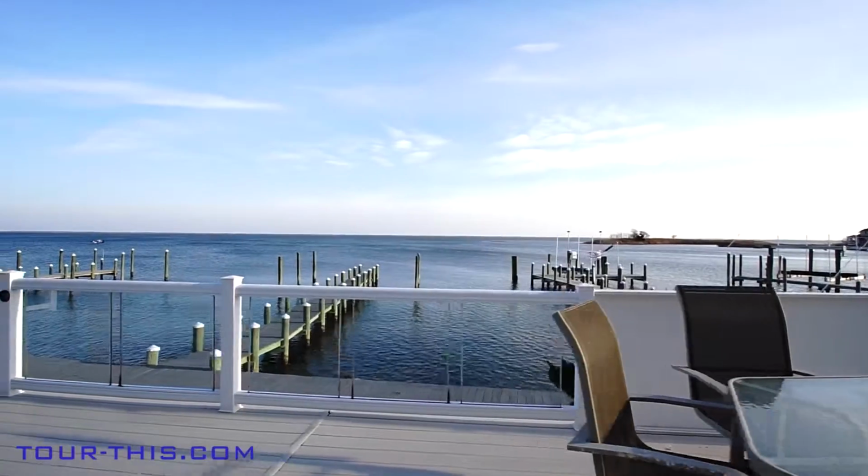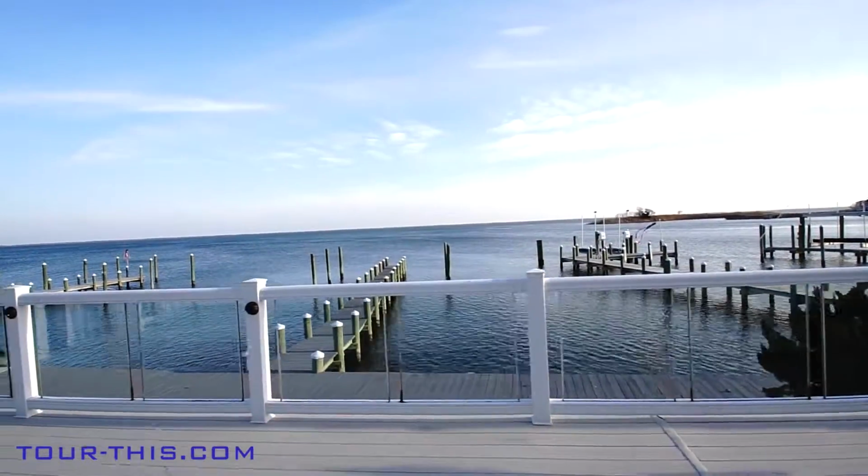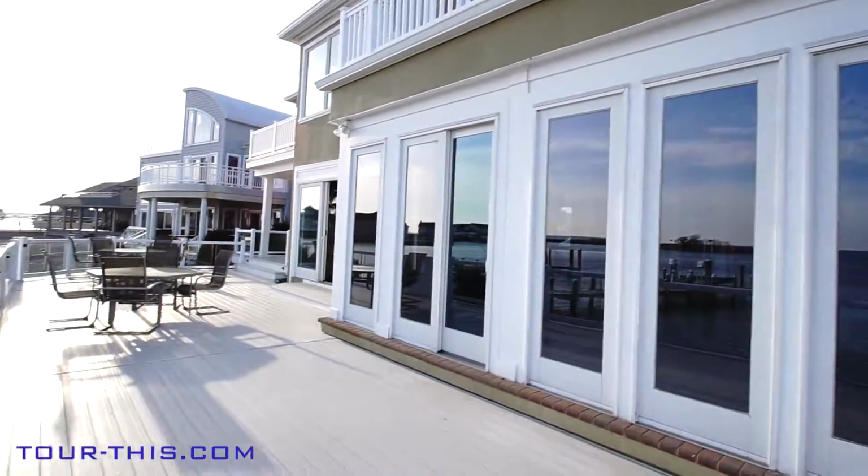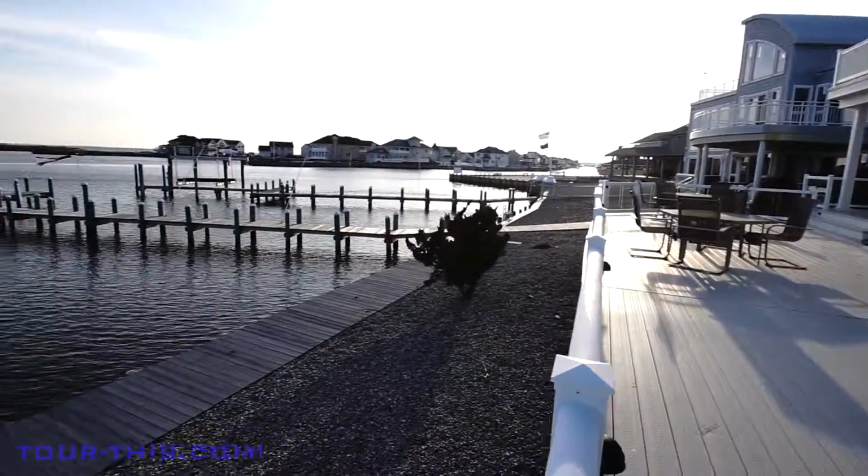This 13,000 square foot property features a magnificent panoramic view of Island Beach State Park, 89 foot of waterfront bulkheading, meeting the wide open bay.